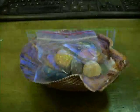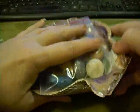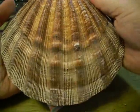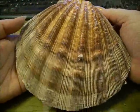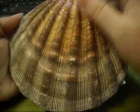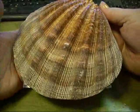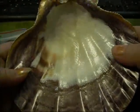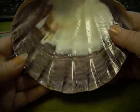Oh, look! Look at this gorgeous... Oh, wow. Wow. That is huge! Oh my, look at that shell, wow, that is gigantic. I've never in my life seen one that big.